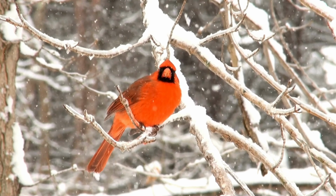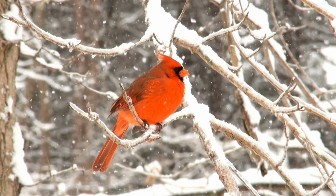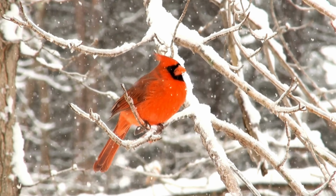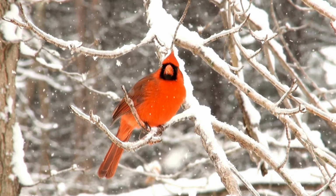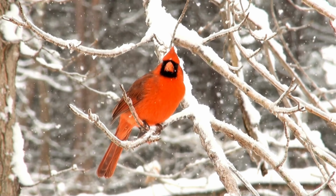To see a flash of red, and then these fantastic bursts of clear whistled song. It's one of those invigorating things that signals the transition from late winter into early spring.